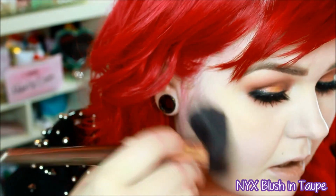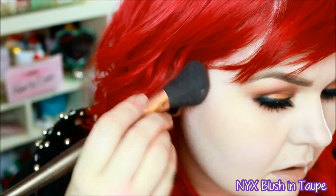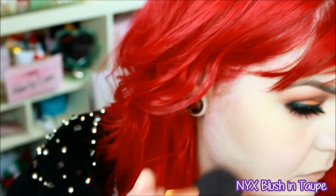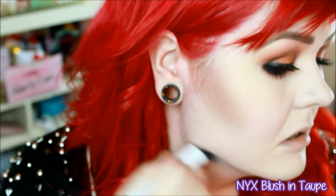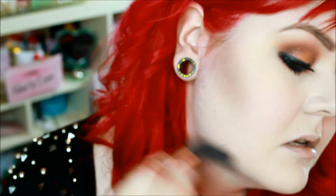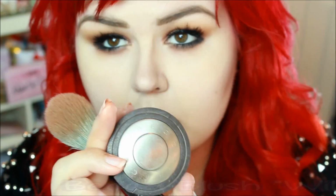We're going to contour a little bit, and this is the NYX blush in Taupe. And I'm just going in with an angled blush brush and kind of starting my contour so it's a little more blurred out. And then I do go back in with a smaller contour brush from Real Techniques, and kind of carve it out a little more and then go back in and blend it out as you see now.